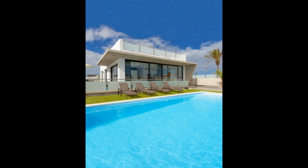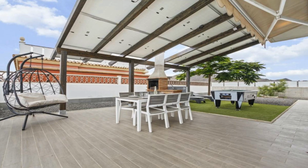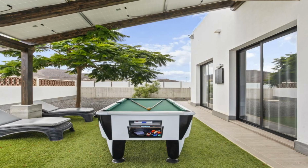Villas Mariposa's Dreams offers a barbecue. Guests can enjoy the outdoor swimming pool and garden at the accommodation. Corralejo Viejo Beach is 1.8 kilometers from Villas Mariposa's Dreams, while Corralejo Beach is 2.1 kilometers away. The nearest airport is Fuerteventura Airport, 35 kilometers from the villa.